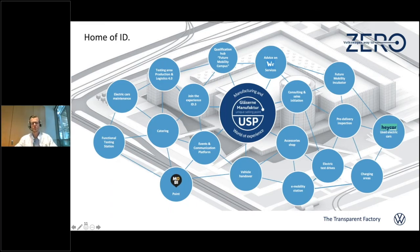We also want to not only produce the cars, but also show potential customers and visitors how the whole ecosystem of ID is working. So we are not only doing the production here, but we also have a lot of research activities in smart production technologies, in digital solutions, how to combine all these big data approaches and to upscale them into a serious production.